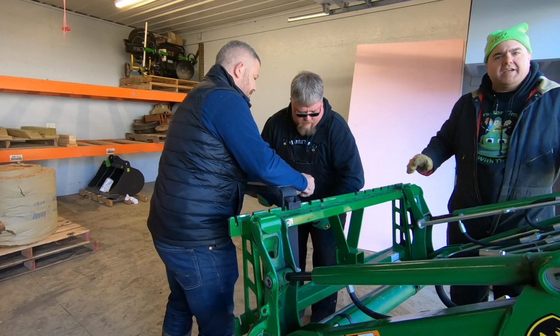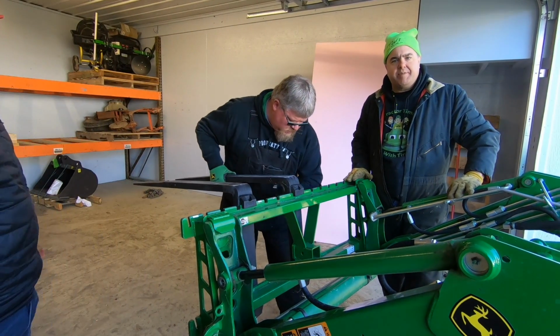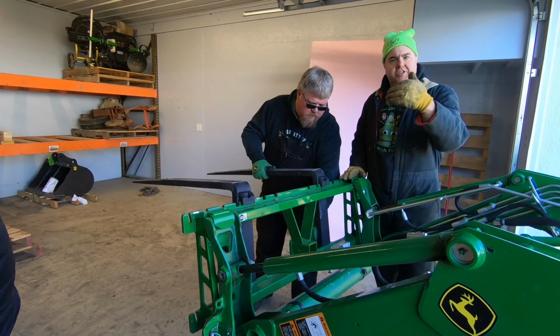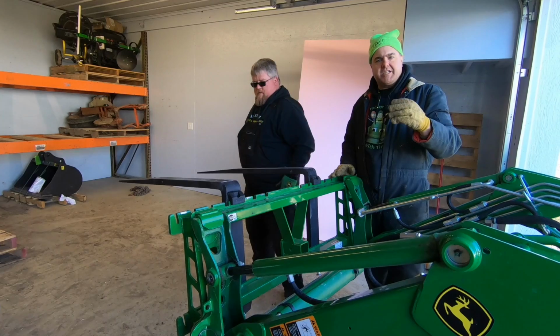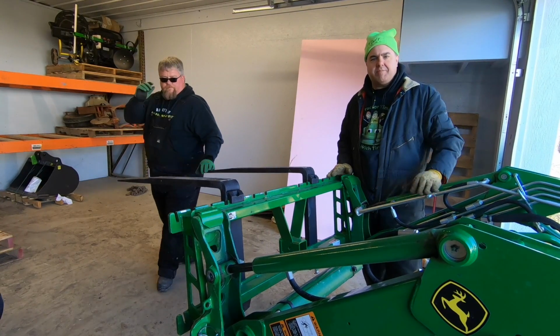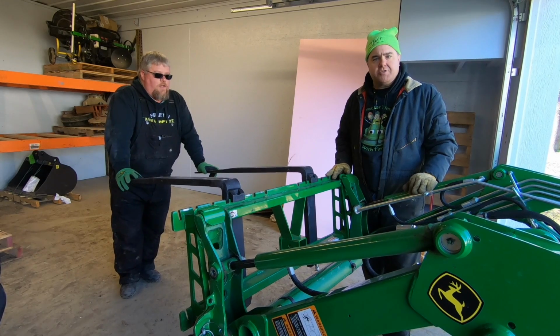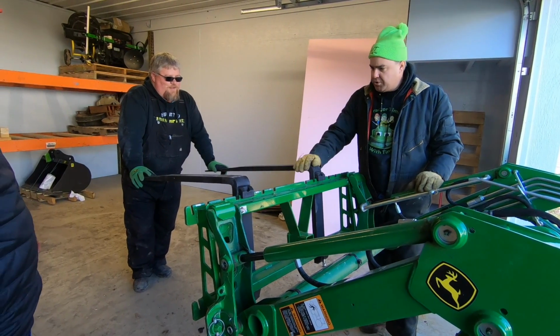That's far enough. So the lift height of these little tractors is limited for a reason. And the reason for that limitation is because they're a little bit tipsy. So they do a lot of testing to determine what the max lift height is. And naturally somebody like me is going to try to exceed that. And that's what we're doing here in this portion of the video.